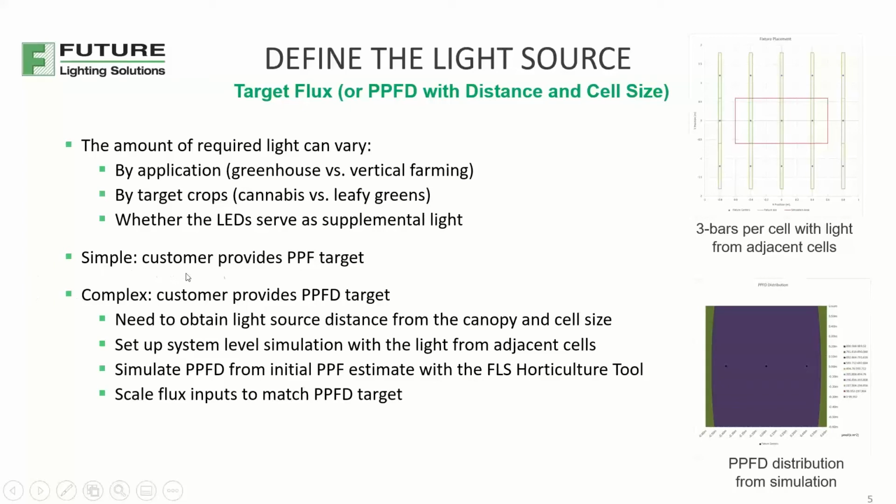There are usually two scenarios when you ask the customer for the target flux. In the simple scenario, the customer provides the PPF, the flux value target. Then it is very simple: we can just divide this target flux by the single LED flux output, and we will be able to calculate or estimate the LED count. In the complex scenario, the customer can only provide PPFD, a flux density value. Then we need to understand the distance from the canopy and also the cell size, so that we can do system simulation to calculate the target flux value back using our simulation tool.